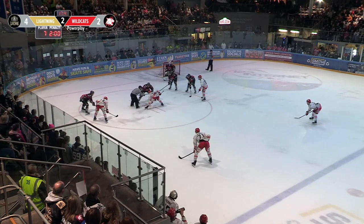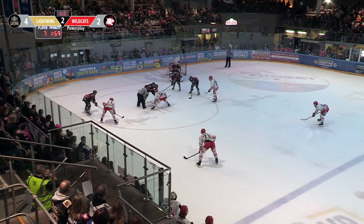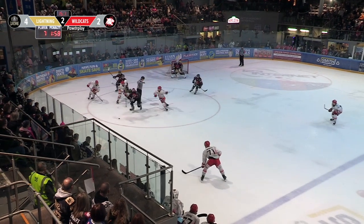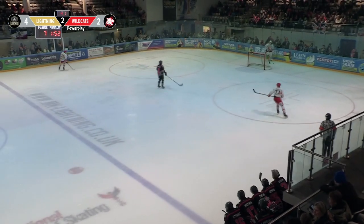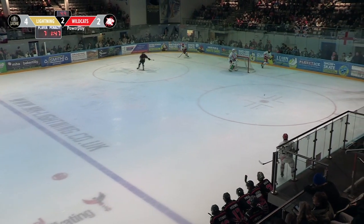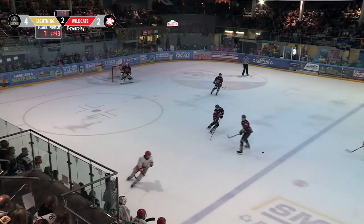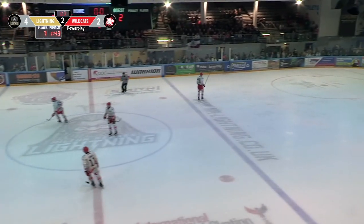17.4 seconds left of the period. Swindon will look to get a goal in this short break. It's dumped round by Tim Wallace. 10 seconds left of the period. Bebris will have it, gives it to Cowley. Cowley will slap it. It hits Glenn Billing, and that will be the end of the second period.